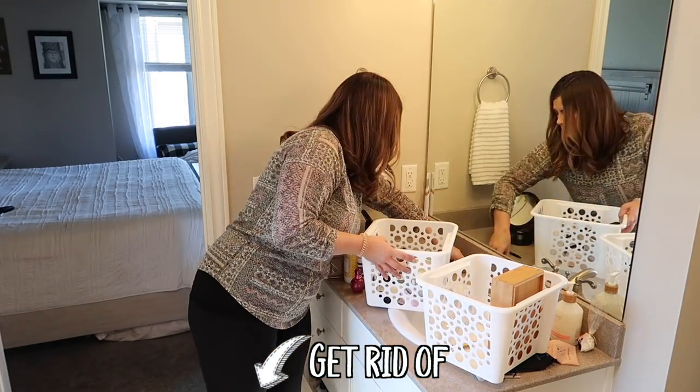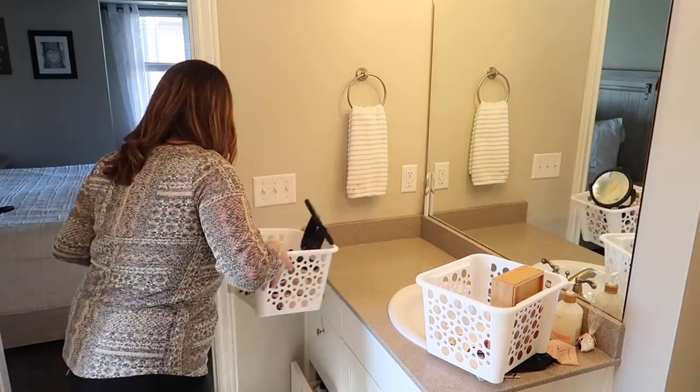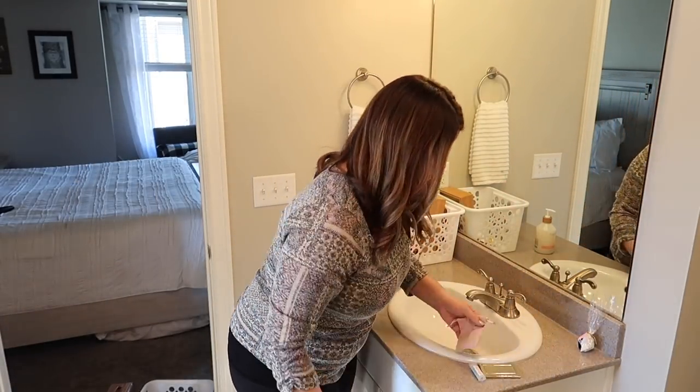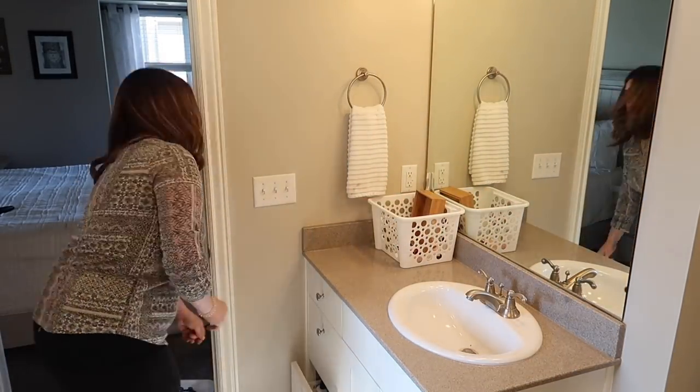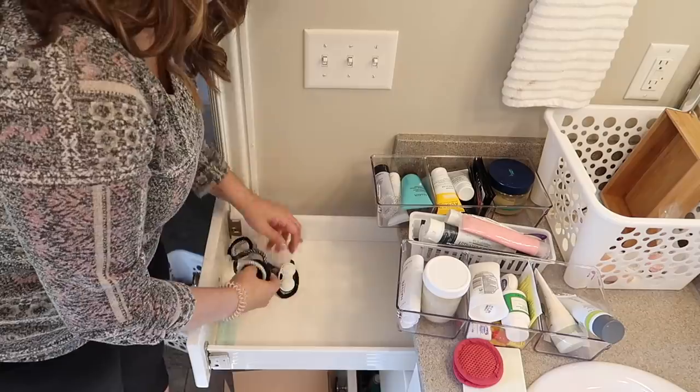And I really find that it's best to take everything out of one specific area and then just kind of go through those items one by one and just decide really which ones you haven't used in a long time, which ones you probably aren't going to use, and which ones you really think it's worth actually keeping and organizing.